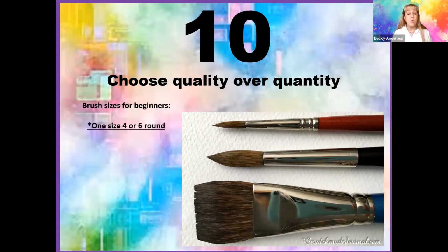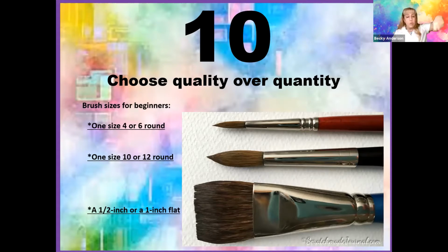So you're going to need one round brush, either a 4 or a 6, a 10 or a 12, which is pretty large, and then a flat brush that's either a 1/2 inch or a 1 inch. The reason you need a flat brush is because many times in watercolor, you want to do a wash over the top of your paper with water before you actually use one of your round brushes. So really, a flat brush is pretty necessary.